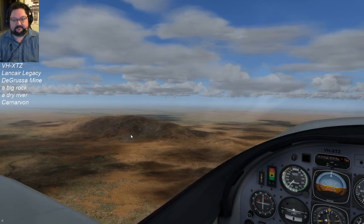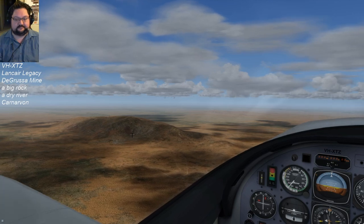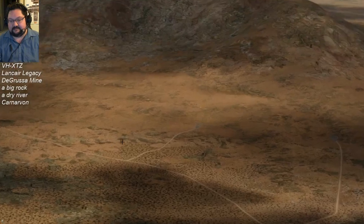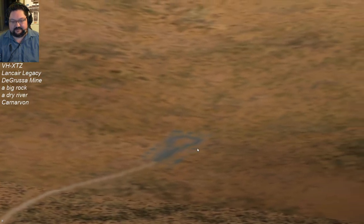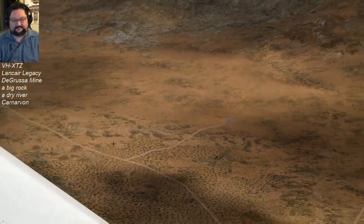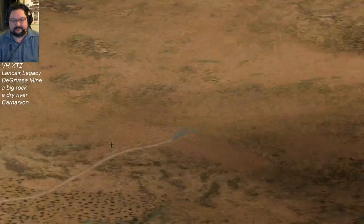Time 15. We got there a lot earlier than I expected. There are these dirt tracks that come out, and I reckon that loop, there it is. There's the caravan park right there. Got it. You can even see the little campsites around it.